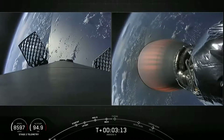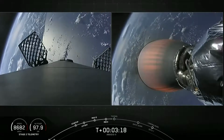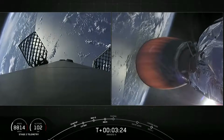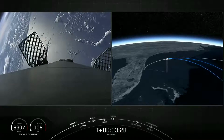Right-hand side, second stage engine glowing red. That's normal for the MVAC D. Trajectory is nominal, we've heard from the guidance engineer. Great views coming from space. We're coming up on fairing deploy.